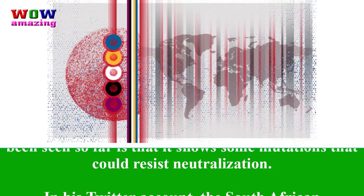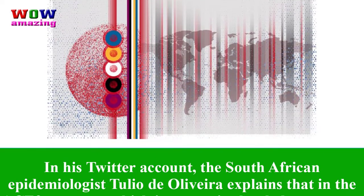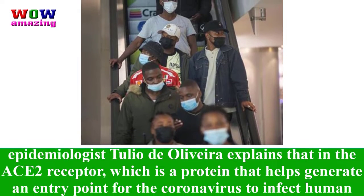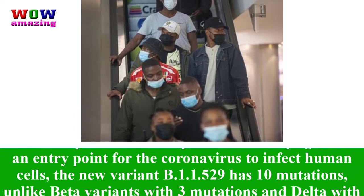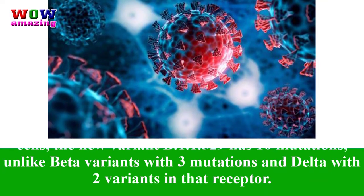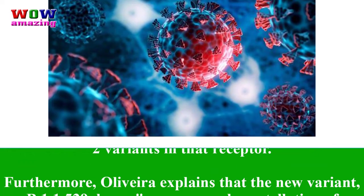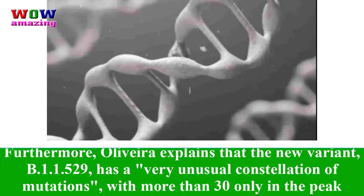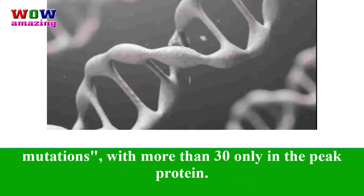On his Twitter account, the South African epidemiologist Túlio de Oliveira explains that in the ACE2 receptor, which is a protein that helps generate an entry point for the coronavirus to infect human cells, the new variant B1.1.529 has 10 mutations, unlike beta with 3 mutations and delta with 2 mutations in that receptor. Furthermore, Oliveira explains that the new variant, B1.1.529, has a very unusual constellation of mutations, with more than 30 only in the spike protein.